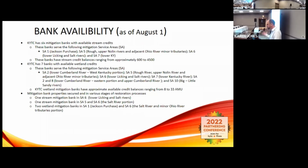But we do have banks with available mitigation credit in the Jackson Purchase, the Rough and Upper Nolin Rivers and adjacent Ohio River area, that's service area 5, and service area 6 up near the Licking and Salt Rivers, and service area 7 in the lower Kentucky. These banks have stream credit balances ranging anywhere from 600 to 4,500.